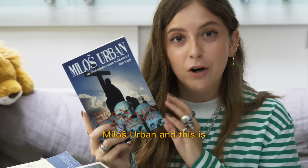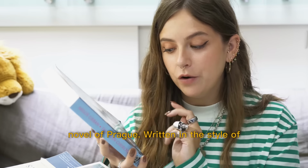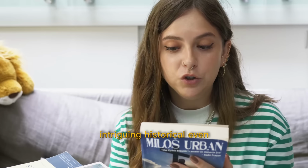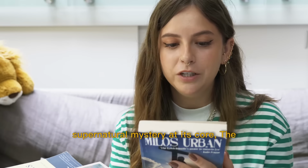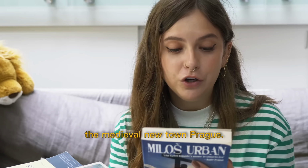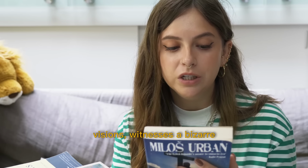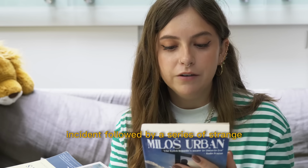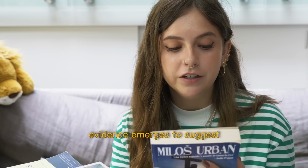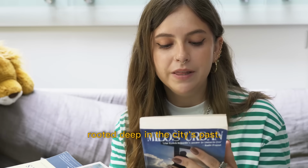Also a book by Miloš Urban. This is called The Seven Churches, a Gothic novel of Prague. Written in the style of a literary thriller, but with an intriguing historical, even supernatural mystery at its core. The Seven Churches is set in the medieval new town of Prague. Here, Kay, a misfit policeman subject to extraordinary visions, witnesses a bizarre incident followed by a series of strange murders. As he digs deeper, evidence emerges to suggest that the murders are being committed by an assassin whose motives are rooted deep in the city's past.